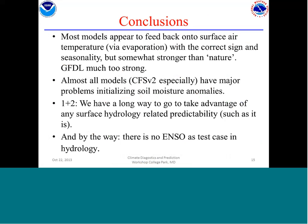Okay, the conclusions. Most models appear to feed back onto surface air temperature via evaporation by changing the Bowen ratio, etc., with the correct sign and the correct seasonality, but they are somewhat stronger than nature, and GFDL is probably way too strong. It produces even very high positive persistence in the precipitation anomaly. So every drop is savored and used over and over again. That's something you can't find in nature.